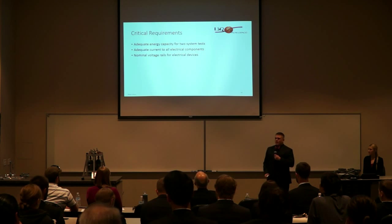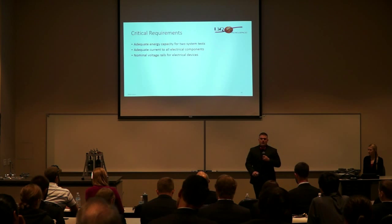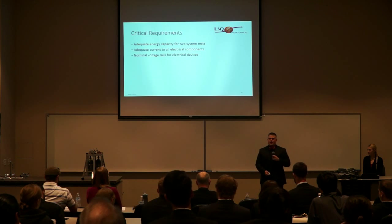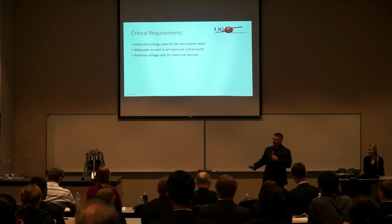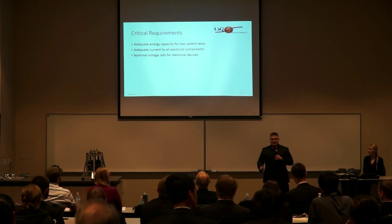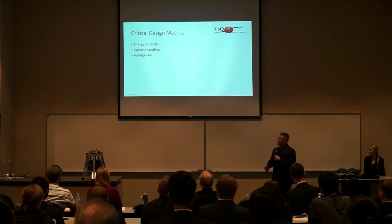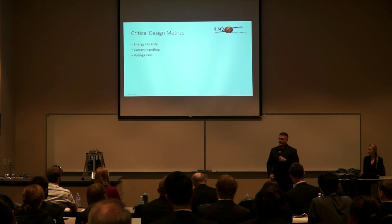Our critical requirements: number one, we have to have enough energy to test twice in a row. That was the big one, and from there we moved into needing to provide enough current from our batteries because that primary solenoid likes to draw about 2.5 amps, and it's on all the time. From there, we have to provide the right voltage for our components to work properly. So this leads us into our design metrics: our energy capacity, the current handling capability of the batteries, and the output voltage rails.